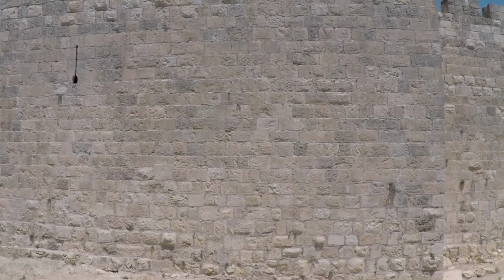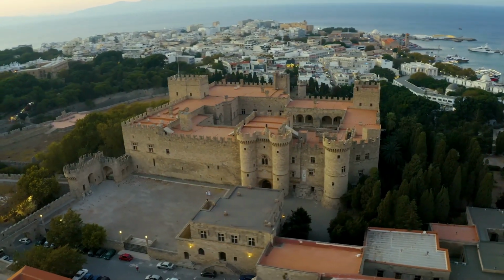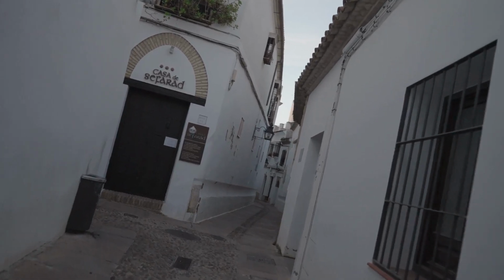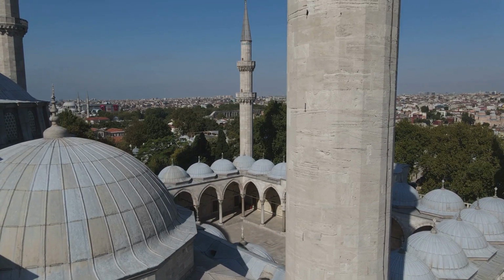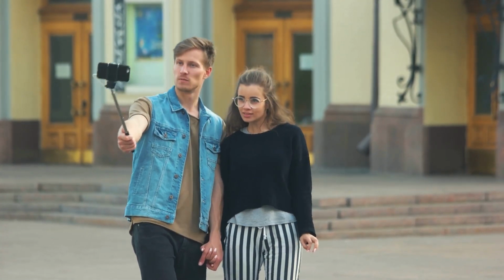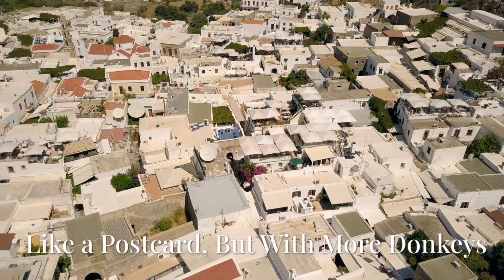Now, you can't miss the Palace of the Grand Master, which is basically the big cheese of castles. And speaking of knights, stroll down the Street of the Knights, where you can practically hear the clash of swords and the clinking of goblets. For the best views in town, climb to the top of the Suleymaniye Mosque and the Clock Tower. Just remember to bring your selfie stick and strike a pose. We've only just scratched the surface of Rhodes, folks.